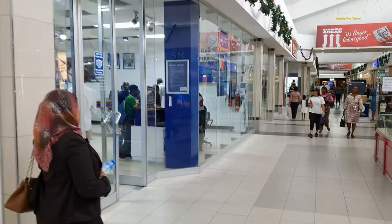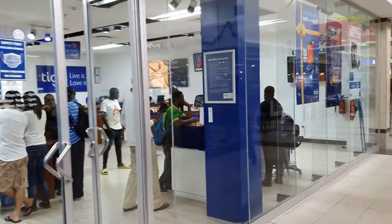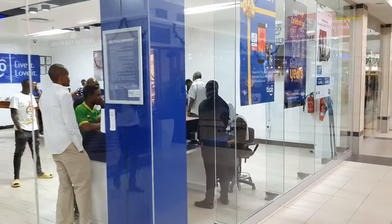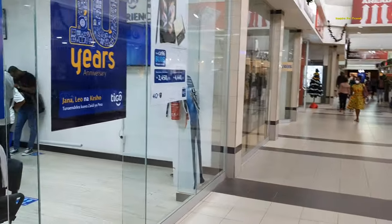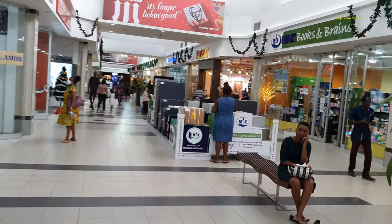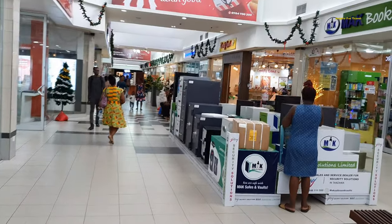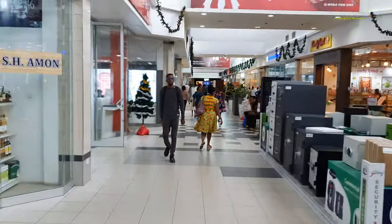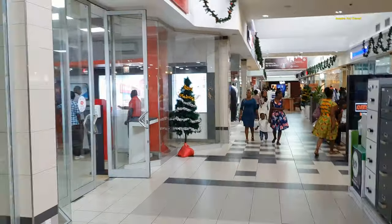Nevertheless, to my left here, this is actually the Tigo shop, and Tigo is a shop where you can get things like your mobile internet, your data. You can also get your SIM card for your phone. Tigo is quite popular here in Tanzania. It's more expensive than another brand called Airtel, but they do have very good internet, especially for the city of Dar es Salaam.